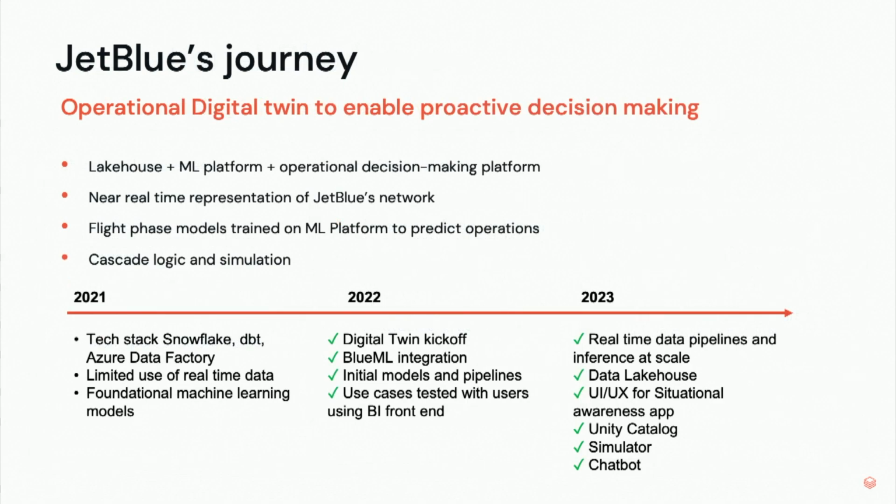So this is what we accomplished, or are seeking to accomplish, on our continual journey to build a digital twin and enable this proactive decision making. Really, this is utilizing the Lakehouse, an ML platform that we built in-house, to build this operational decision-making platform. We've been doing this just over the past year, and that wouldn't have been possible without some fundamental building blocks that Rob has built. So I wanted to hand it over to him to explain how he's been able to accomplish us moving so quickly.